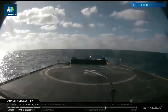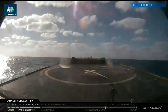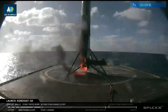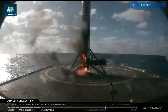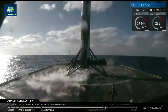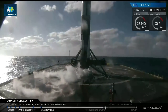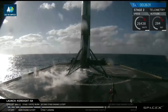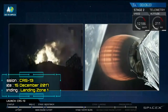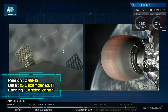Stage 2 AFTS has safed. It's a live view from Of Course I Still Love You, our drone ship out in the Atlantic Ocean. And we have secure. Oh, there's an image right now. We have a live view of our first stage there on our drone ship. You saw it a little bit toasty earlier with some fires. Those fires are out. Our team is taking control of it. First stage is looking good, right on point in the center of Of Course I Still Love You in the Mid-Atlantic Ocean. Second stage separated from the first stage, which is still moving towards landing zone 1.